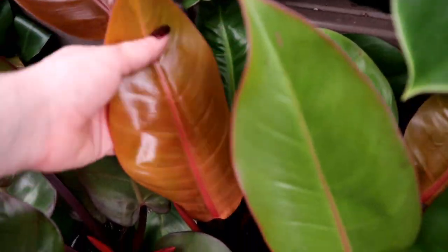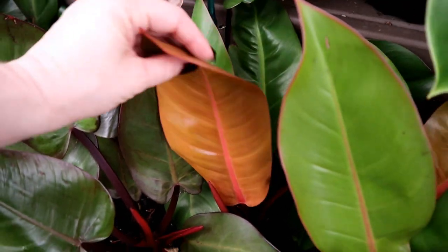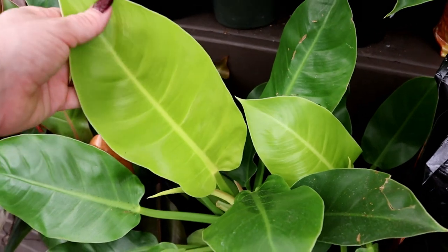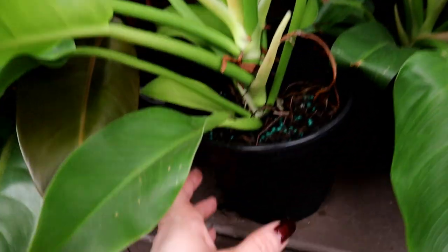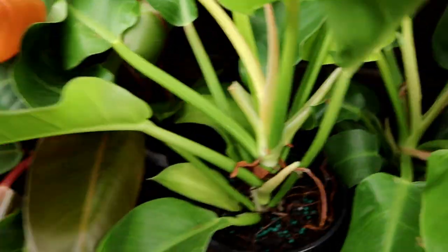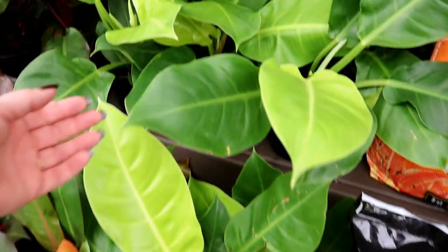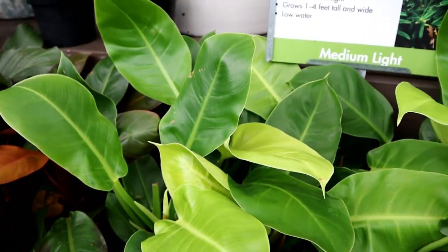Is that Prince of Orange? Oh, such pretty leaves. I was originally coming for one of these because I've been wanting to add one to my collection. The last time I was here, I almost bought one, $19.99. But since I found that giant philodendron, I'm not going to get one of these.